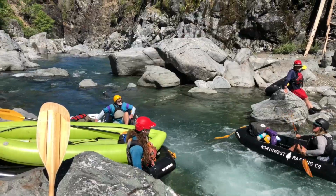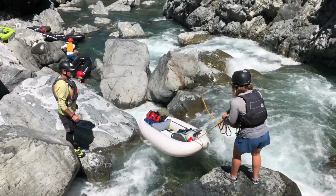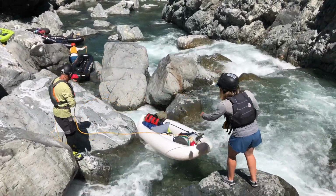And below that rapid, there's a few more pretty cool, challenging ones. This is one, there is a line on the right over there, but there's some nasty sieve if you mess up. So we almost always line the boats through. It's actually kind of fun.